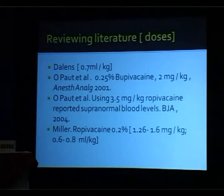Dalens used a volume of 0.7 mL per kilo. Olivier Pothier, a Frenchman who published very impartially, first in an American journal and then in a British journal, studied 0.25% bupivacaine and then 0.2% ropivacaine and 0.375% ropivacaine. And in both his papers, he said that with this volume, you do achieve supranormal blood levels of the local anesthetic. Miller, in the three cases that he described, used 0.2% ropivacaine with a dose of 0.12 to 0.16 milligram per kg. None of these authors had any problems with neurological side effects, but they caution against the large volumes used. Adjuvants are certainly in vogue.